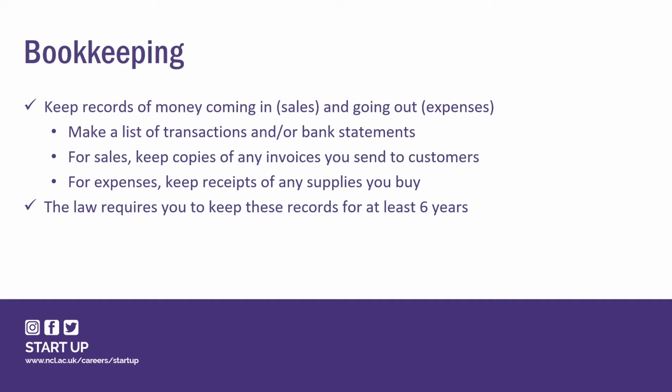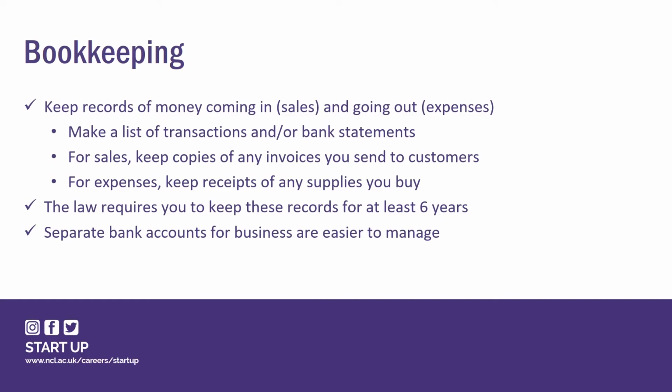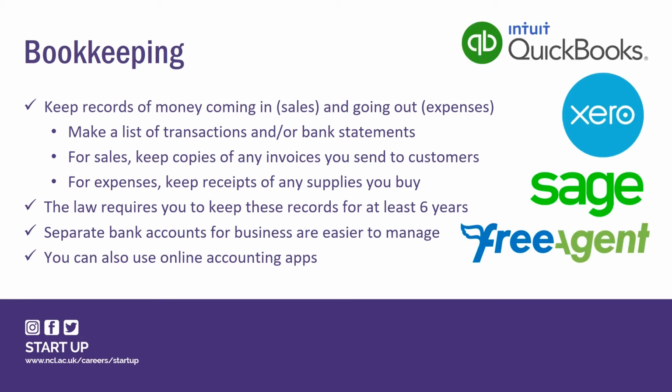You're not obliged to have a separate bank account for your business, but it is easier to keep a record when your business expenses are separate from your personal ones. Keeping records can be as simple as a few columns and rows on a spreadsheet, but there are also a host of online accounting apps out there which make the relatively simple task of keeping records even simpler.